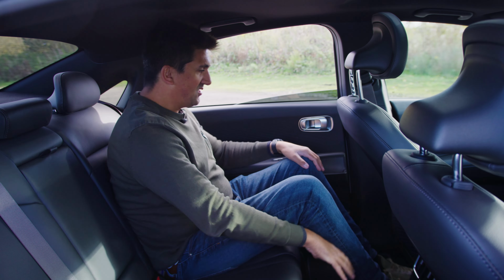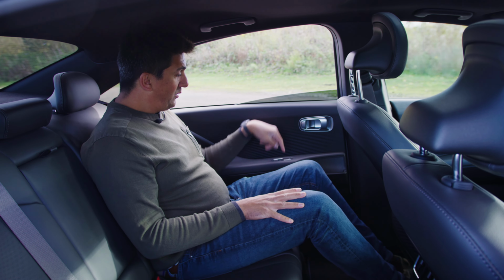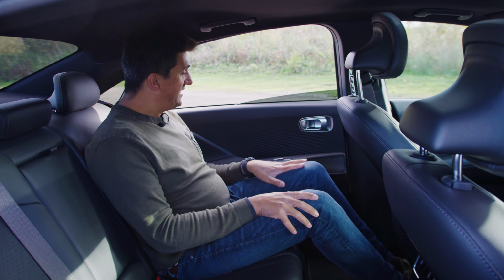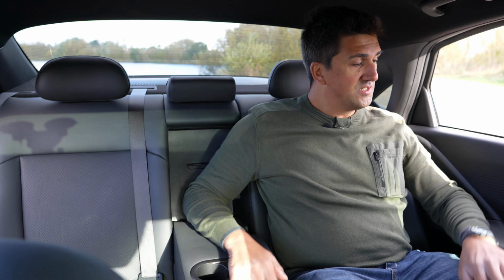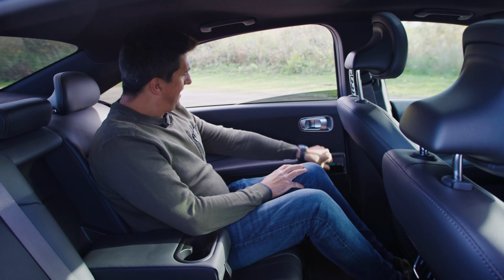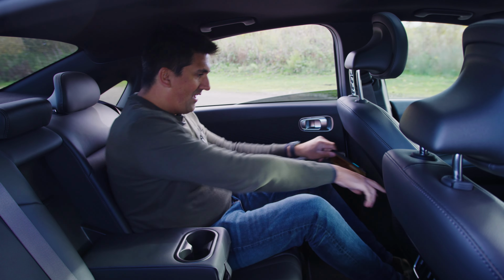There is, of course, a big sweep through. You've got loads of room. The seat itself, very comfortable, and it's heated. Both back seats here are heated. You've got absolutely loads of creature comforts back here, of course, as you would expect. Armrest, cup holders, and loads of pockets to put things like a mobile phone. Can go in there, or down there, or even down there, or in here.